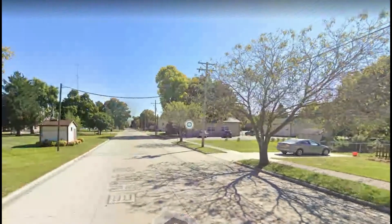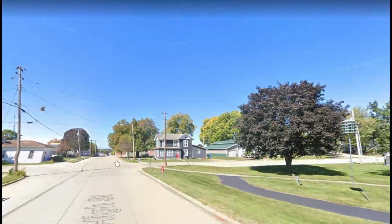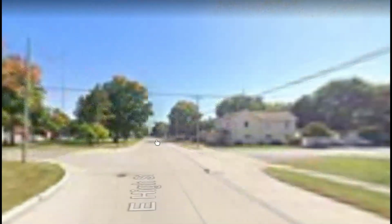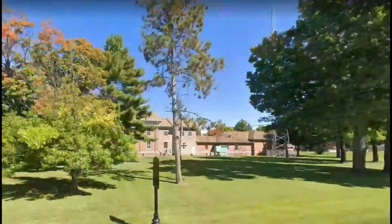Before we go any further, I'm taking a look around Hennepin. It's not really a big city. You can see there's a park, but there's not really much else. So just enjoy this view of Hennepin, and then we'll get right back to I-180.